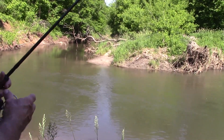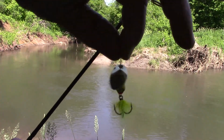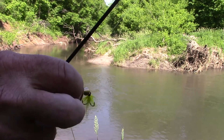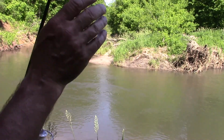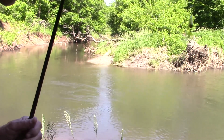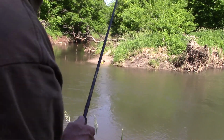Today, I am still using, well, I put on a brand new XD. This is obviously one of my favorites if you've seen me use this time and time again. On this water, on the little cannon, I think they like this better than my Panther Martin. The Panther Martins work much better in Wisconsin, it seems for me. But we're going to find out. Let's check this out.